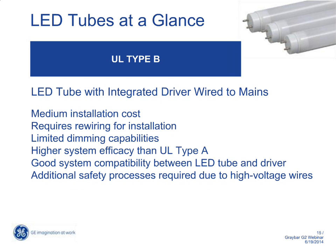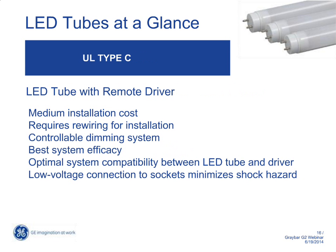And then finally, UL Type C. Okay, so now LED tube, now your driver's remote. It's going to be outside the tube, and you're going to mount it much as you would an electronic ballast. So, similar, there's some rewiring, kind of medium installation cost, just like the one I talked about. Now, very good controllability as far as dimming. This will give you really the highest efficiency for these types of solutions.